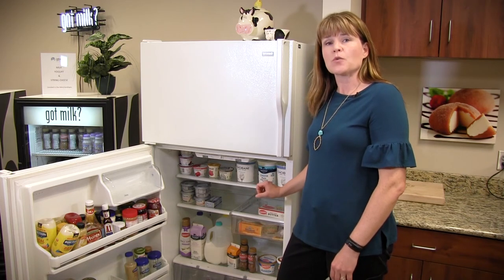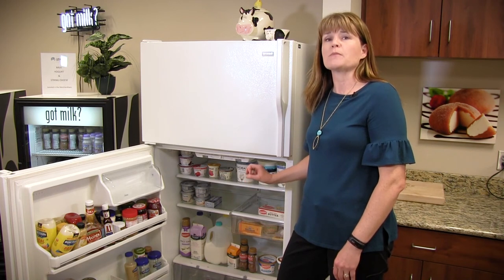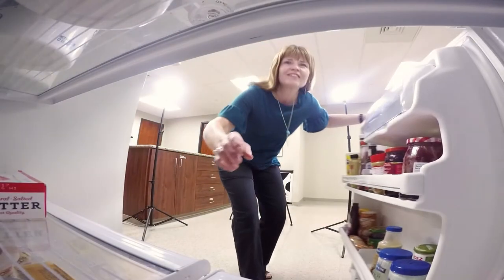Cheese should actually be stored in a drawer by itself to maintain quality and prevent it from absorbing the flavors of other items in the refrigerator.